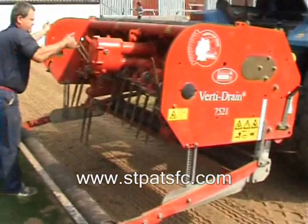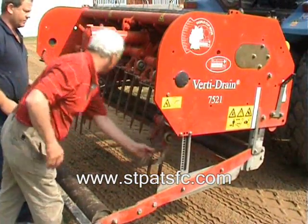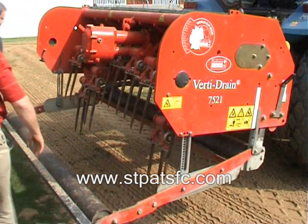A fair amount of sand has been spread right across the pitch, and the verti-draining process is a spiking process. I don't know whether you'll be able to pick it up in the pictures, but it's a deep spiking process that should get the sand down to our drains. This process hasn't been done in the last few years, but when it's put in action, it has the effect of helping the drainage and helping the growth.